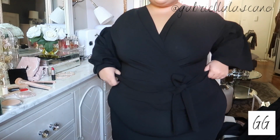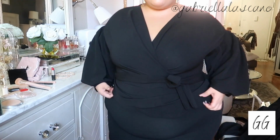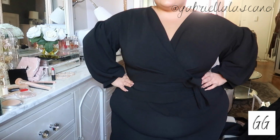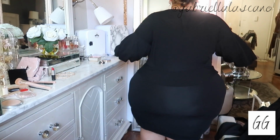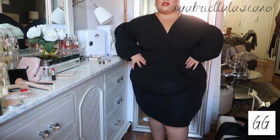It has a tie here with a little tiny peplum kind of. I wish it was a little bigger, but it's super cute. Just a little extra flare at the waist. It really sucks you in. The material gives a nice silhouette, and again, it's that perfect length right at the knee. It's perfect for my shape, perfect for my size.